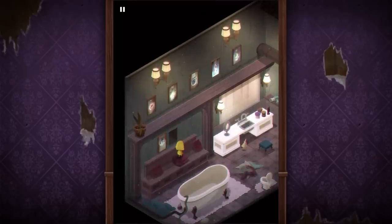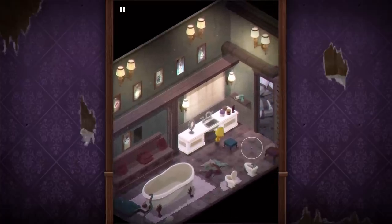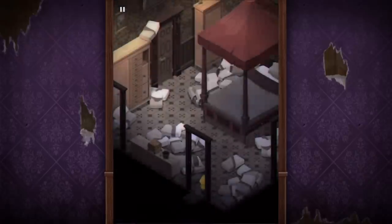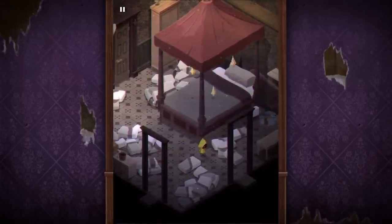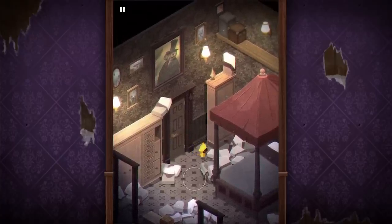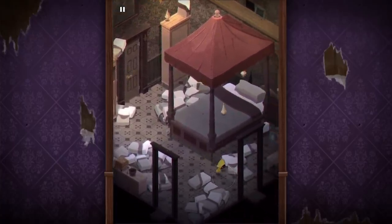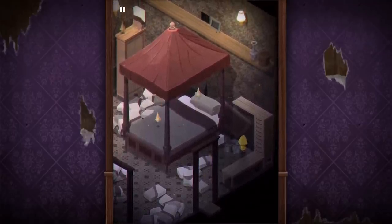Oh, hello! Okay. So, we've got a little hidey place. We've got to find all the gnomes, apparently. So, is that another third one jumping on the bed? Yes. Okay, so we need to still somehow get this guy down. Oh, hold on. There's multiple ways to get up there. Can we get through this little crack that the gnome went through? Nope, it's too small.